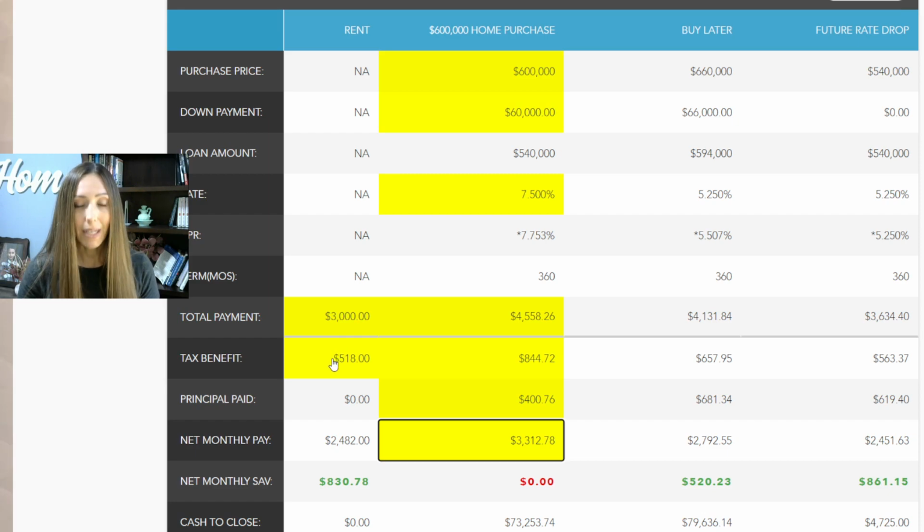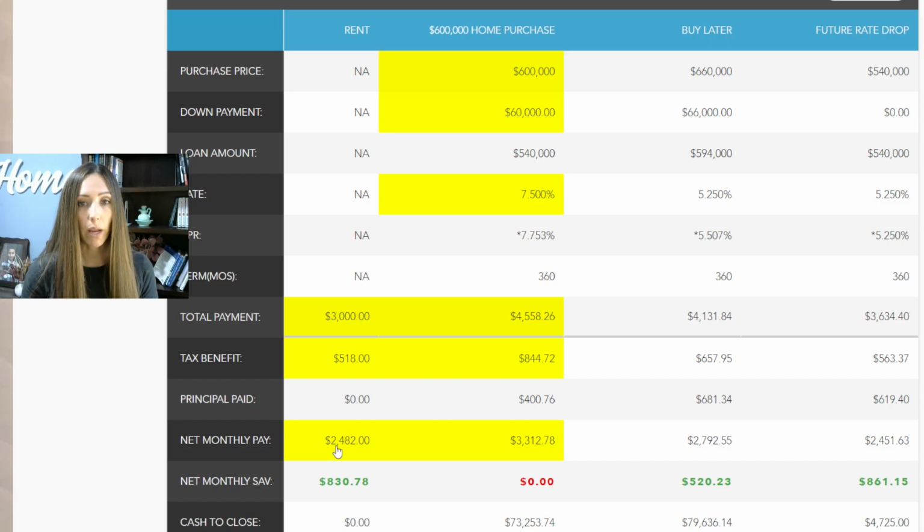Now, let's be fair and let's be transparent in the fact that if you're paying $3,000 for rent, you still get a tax benefit, which means now your net payment on rent is $24.82. So that's being reduced too. But now you can compare and say, okay, the after benefit, whether tax or principal, is applied to rent or owning. Now my payment was $24.82 with rent versus $33.12.